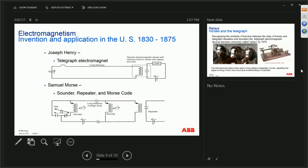There was some similarity between the sounders and repeaters and the relay horses that were used in transferring information or transferring people across the country, so they started to call these repeaters and sounders relays. Hence the derivation of the word relay in our vocabulary now.